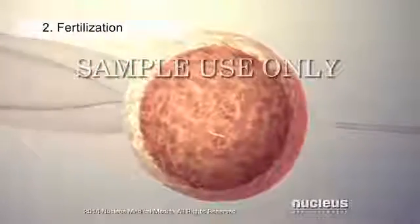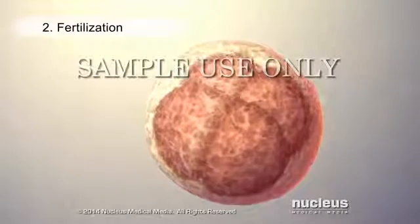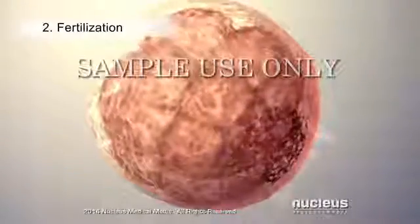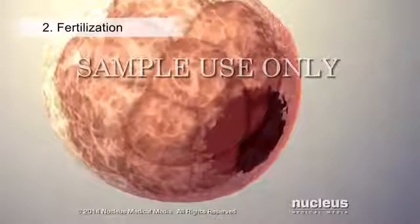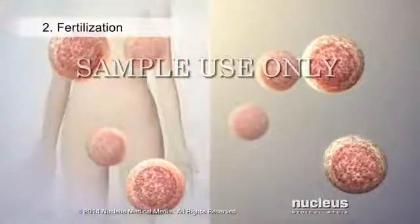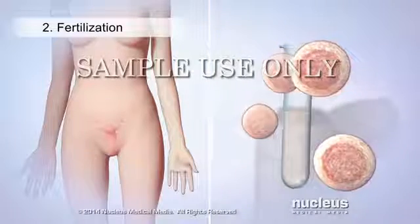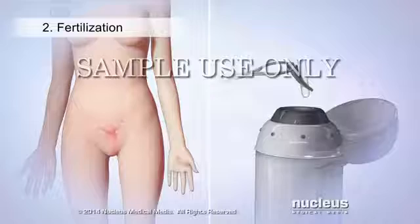The fertilized eggs, also called embryos, will be monitored for 3 to 5 days as they begin to grow. At this time, the lab may create a hole in the zona pellucida surrounding some of the embryos. This process, called assisted hatching, will help these embryos implant in the uterus. Some of the embryos will be used right away for embryo transfer, and the rest will be frozen and stored for future use if necessary.